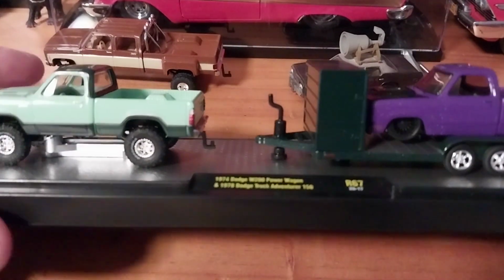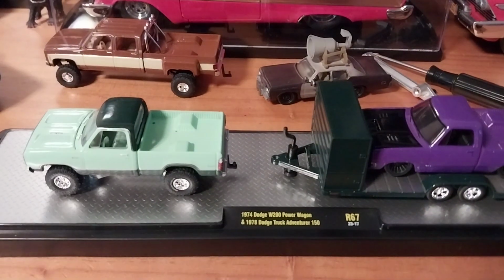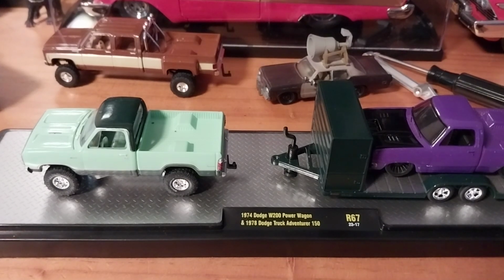So guys, that's it for our trucks, our new M2 truck sets, to give you a close-up look at them.